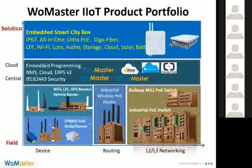We have some partners that provide a LoRa gateway, so through the LoRaWAN network. Are you asking about a LoRaWAN gateway?